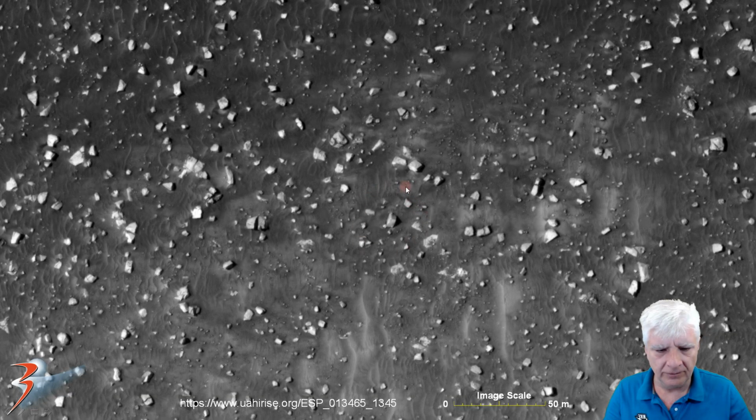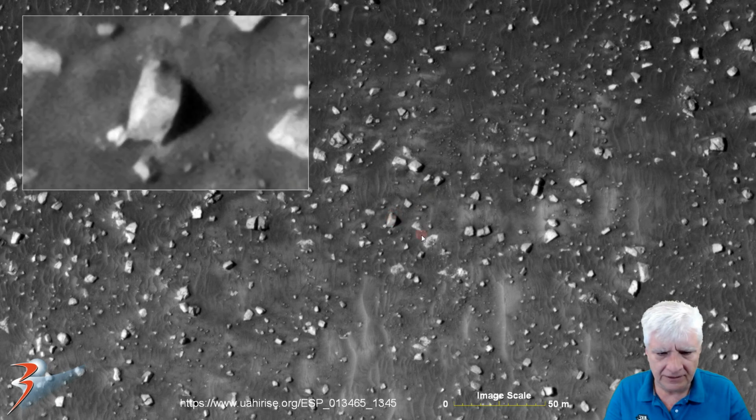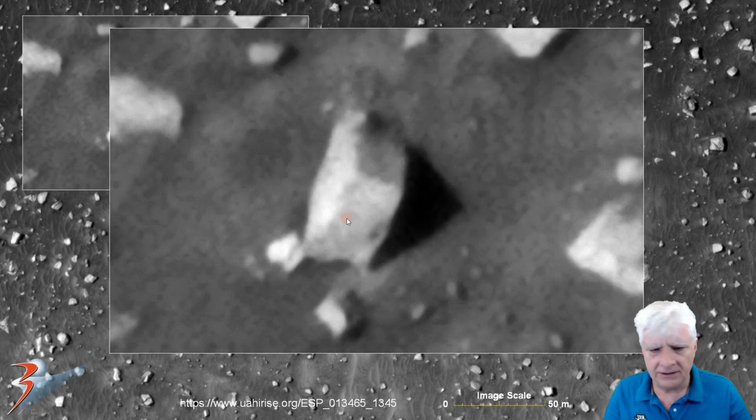Here's a smaller block measuring about 5 by 3 meters. So it's about 5 meters long, 3 meters wide. Also straight edges to it and right angles. Check that out.